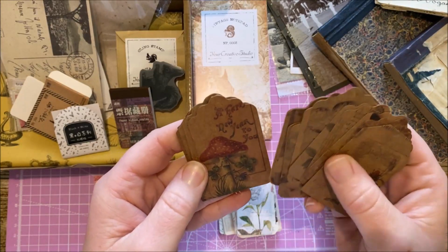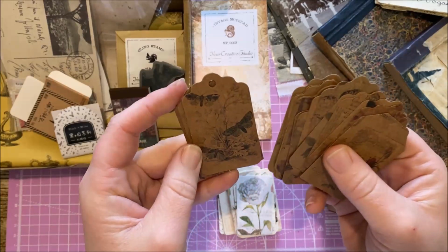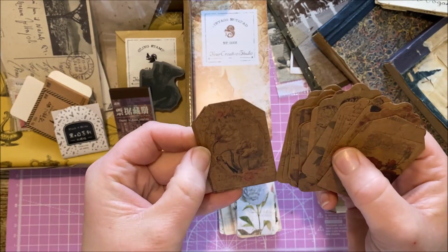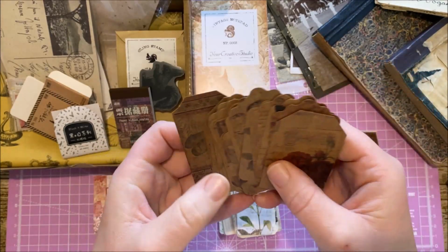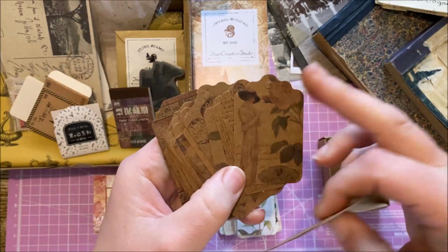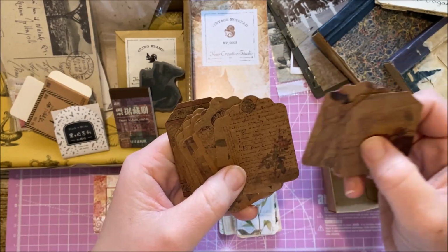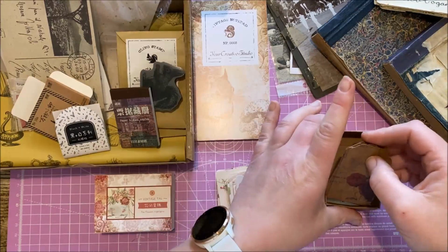I would imagine these images have probably come from vintage postcards, judging by some of the little sentiments on them. But they are really beautiful. So you've got your flowers on there. There was a nice one there. I don't know if you saw that with a lady on as well. Some writing on there. Oh, well, they are lovely. They are quite different, aren't they? I've not seen anything like that before.